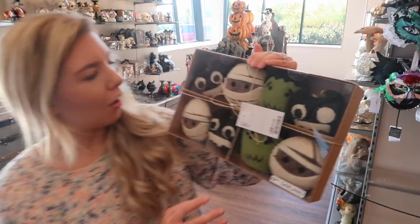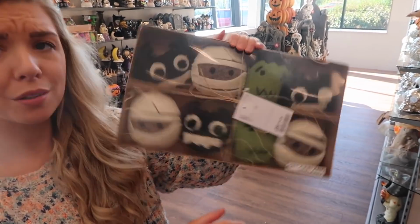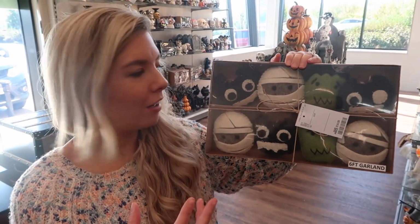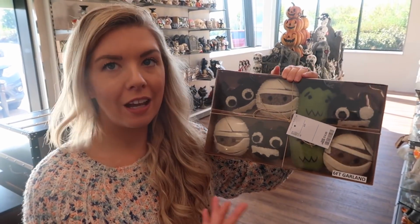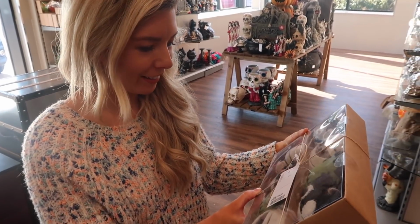It's a little Halloween garland, and it's got a bat, a mummy, a Frankenstein, a bat. So lovely. I might get that because I think the boys would really like it, and then we can keep it. Archie would love it. For you, obviously, like every year and get it out. What do you think? Do you like that? Yeah. It's cute, isn't it?